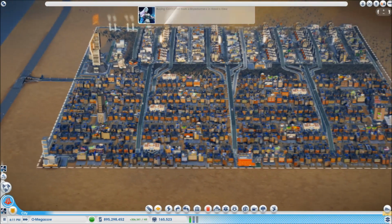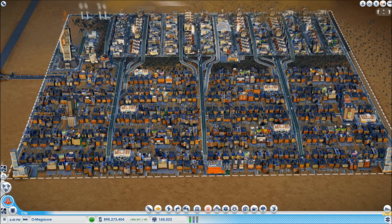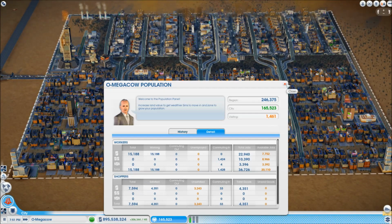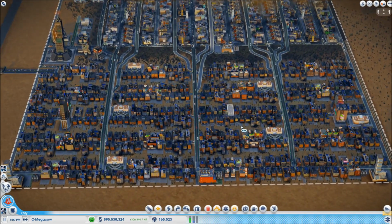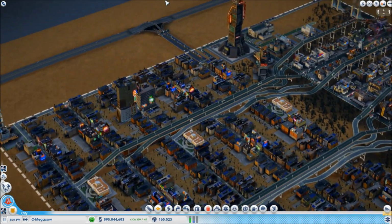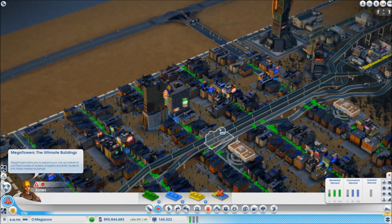Now, another little tip: when you've got your city built and finished, and you're just running it and optimizing it, take a look at your shoppers. Now you want to make sure that you've got over 50% satisfied, and if you're a little bit shy of that number, then you can pop in a couple of high density buildings. And what I've done, let me bring up the zoning so you can see.